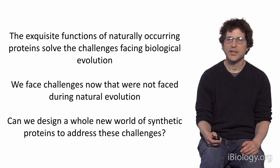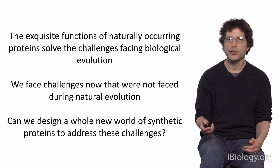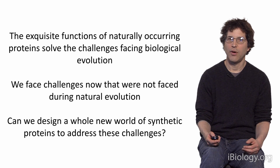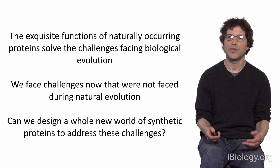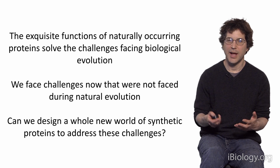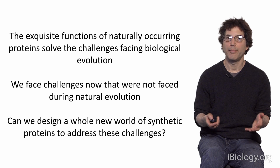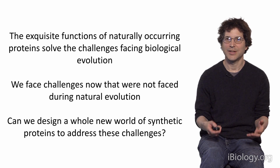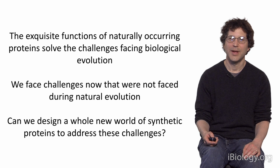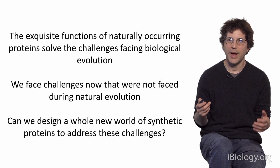The motivation for this is really presented by nature. The exquisite functions of naturally occurring proteins really solve the challenges that were faced during biological evolution remarkably well. So if you think what living things are able to do, they're able to capture energy from the sun. They're able to use that energy to build up molecules, build up complex organisms, and eventually to think, and for me to talk and listen to you, and for you to listen. And in those processes, they're largely mediated by proteins.